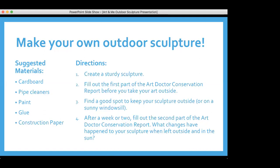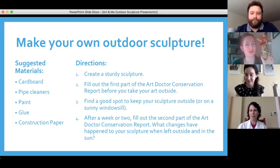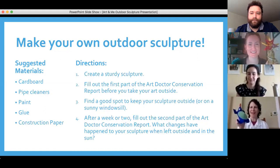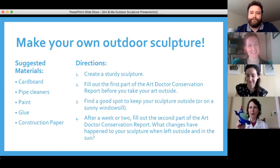What other ones, examples? Here's mine. I wanted to make something that looked like a flower. And so I used a toilet paper tube and I made a vine out of some tin foil and I painted it. And I made one that looks kind of like a turtle, kind of like a frog. And I made this out of a toilet paper roll, an egg carton, construction paper, pipe cleaner.